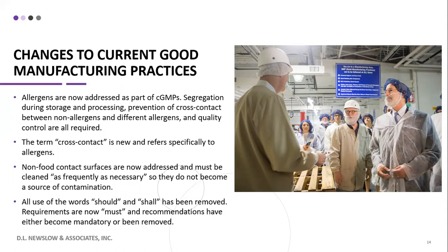Another point to make is that GMPs apply whether or not the other sections of that rule apply. For example, I mentioned earlier in the presentation that companies that make 100% juice have a regulatory HACCP requirement, so they're not subject to preventive controls, but they are subject to GMPs. So even if you are regulated under seafood HACCP or juice HACCP, you still have to be compliant with these current good manufacturing practices.